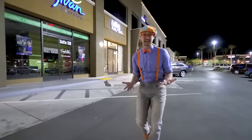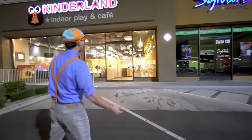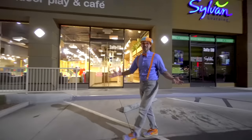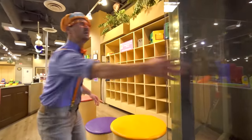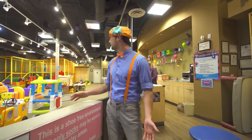Ooh, and it's nighttime and we're in a parking lot. There's so many stores! Wow, look at this store! It's the Kinderland Indoor Playground in Las Vegas, Nevada. Come on! Wow, this place is so colorful!